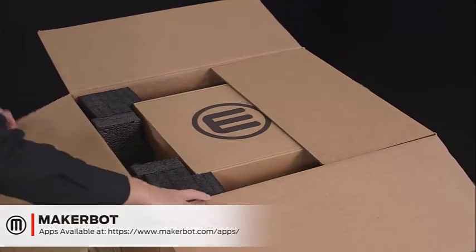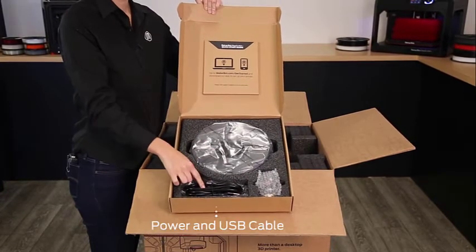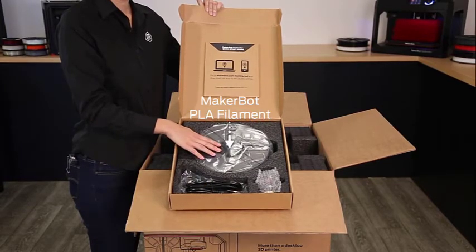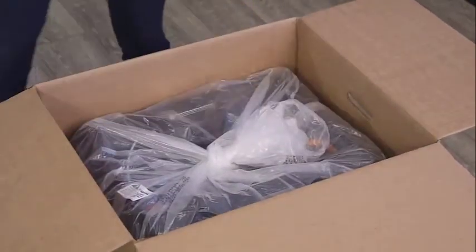The Smart Extruder Plus is a cinch to install or remove by snapping or unsnapping it, as it's held in place by magnets. What makes the Smart Extruder Plus smart? For one thing, it detects when you're out of filament and automatically pauses the print. Without it, you would have to scrap the print. It also sends notifications to the MakerBot desktop software and the MakerBot mobile iOS or Android app.